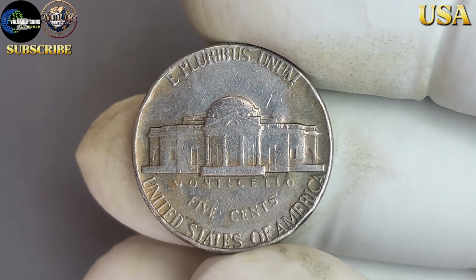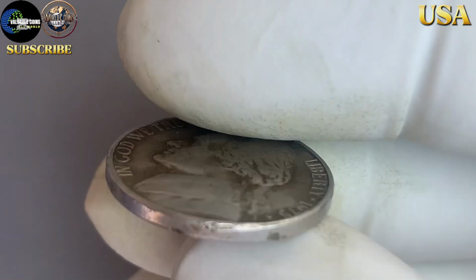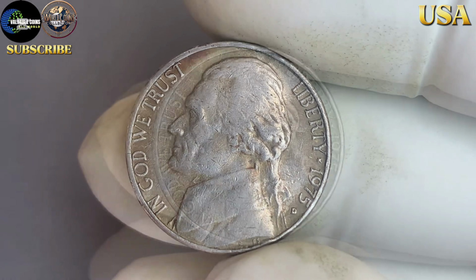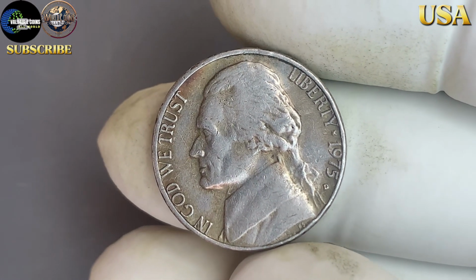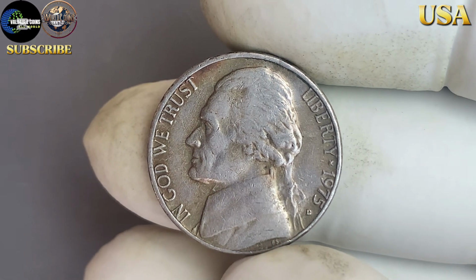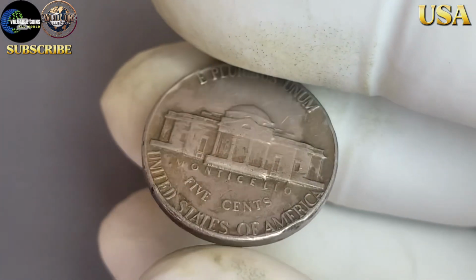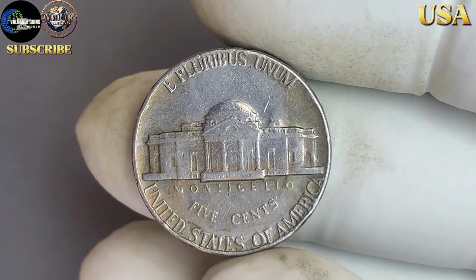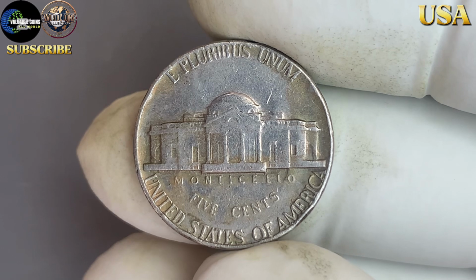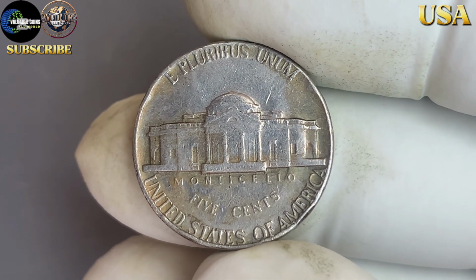Proof coins from the San Francisco Mint are another category of 1975 Jefferson nickels that attract collectors. These coins were specially struck using highly polished dies and planchets, resulting in a mirror-like surface with deep cameo contrast. Because they were never intended for circulation, proof nickels from this year are often found in pristine condition. However, finding a perfect deep cameo (DCM) example with flawless surfaces is challenging, making such specimens extremely valuable.